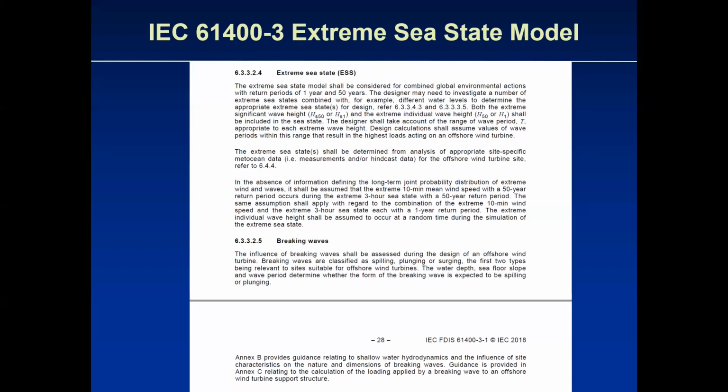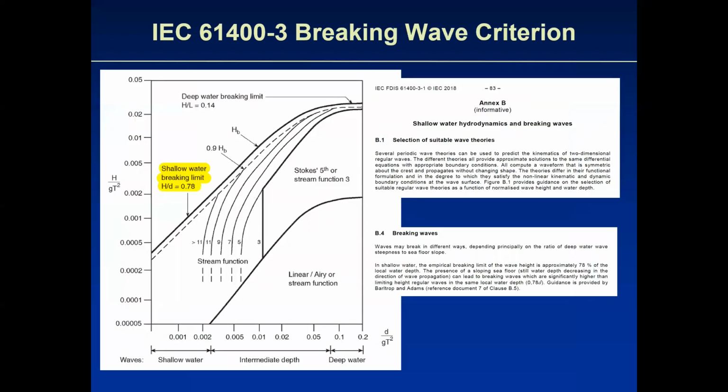And it turns out, despite the sophistication that is in the wave height distribution formulas presented in Annex B, the breaking wave determination is very simple. It's the Miche criterion, which is H over D. So when the individual wave height, after you do your probability distribution of individual wave heights within the sea state, the 50-year design sea state, you then check to see if the maximum wave or the most probable maximum wave, and there are a variety of ways that that's defined.